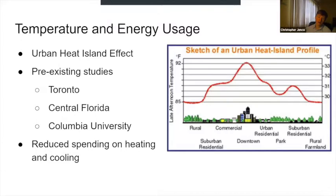And they found that the average summertime temperature of a green roof was 91 degrees Fahrenheit in Florida, compared to the 130 degrees Fahrenheit of a conventional roof. So that's a significant temperature reduction from the green roof.